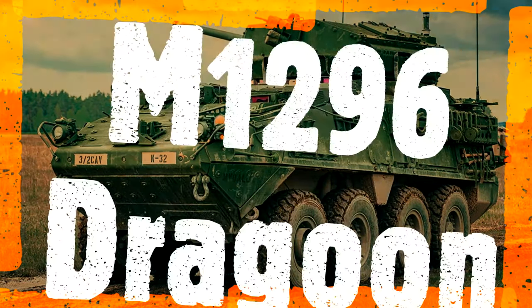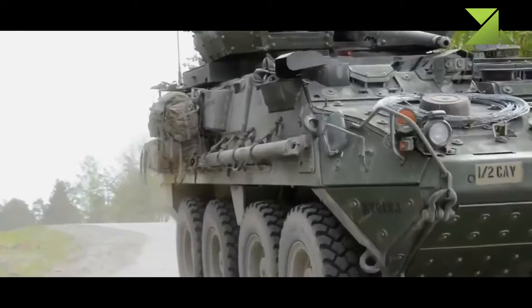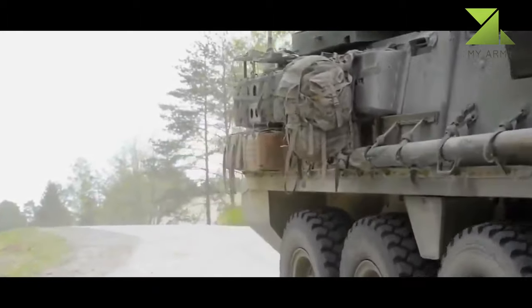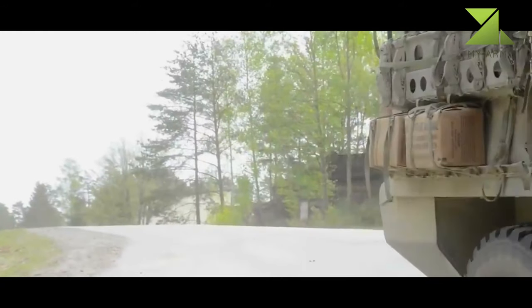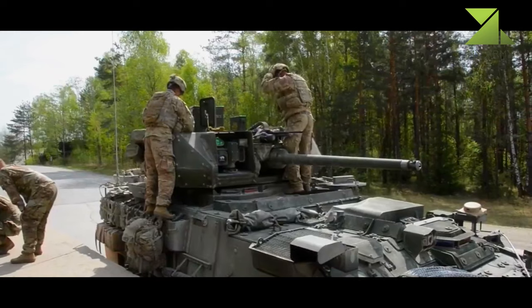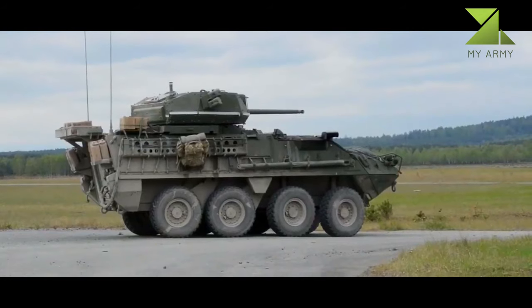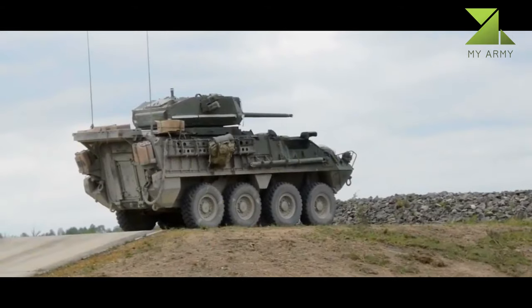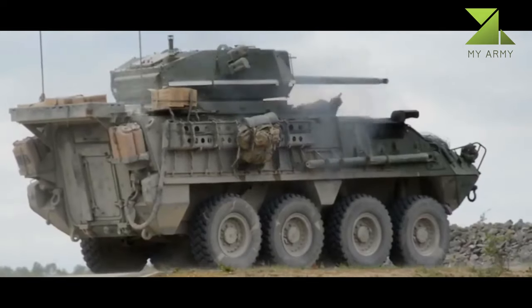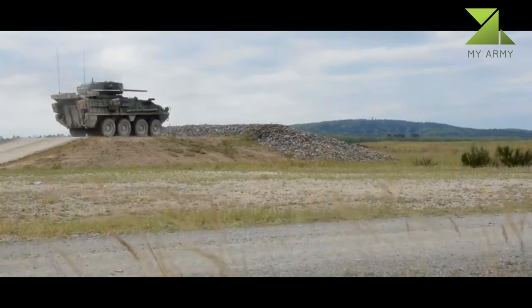M1296 Dragoon. The M1296 Dragoon is an upgraded version of the M1126 Stryker with significantly increased lethality. Its official designation is Infantry Carrier Vehicle Dragoon, or ICVD. First operational M1296 Dragoon was delivered to the U.S. Army in 2017. The M1296 Dragoon is a well-protected and well-armed APC.